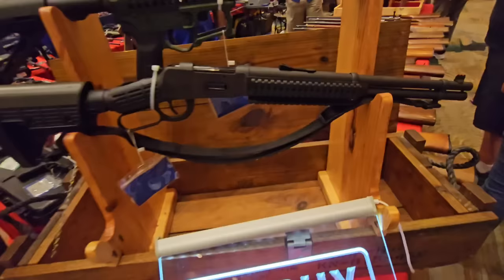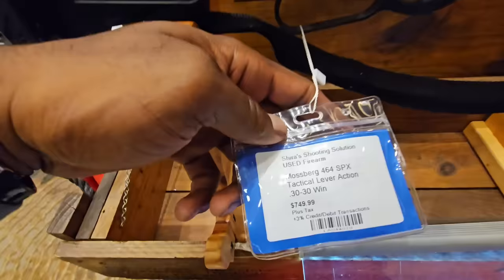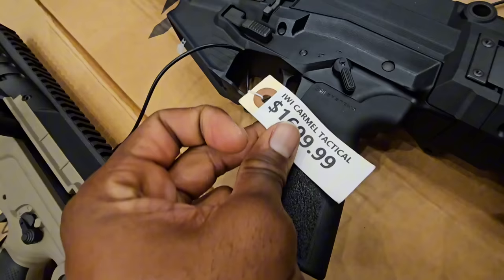Crazy stuff. Y'all check out this lever action. Tactical lever action is definitely coming in style. Yeah. F1 Firearms, but they definitely make quality. And then we have a tactical lever action 30-30. That's not a bad price.